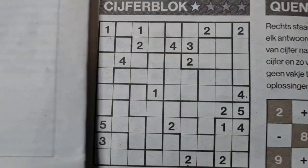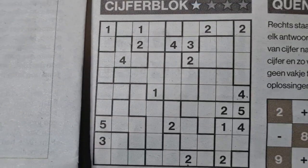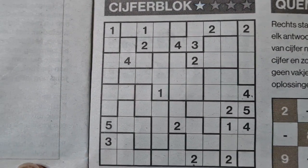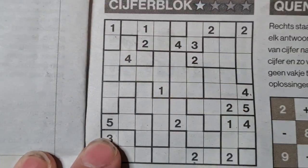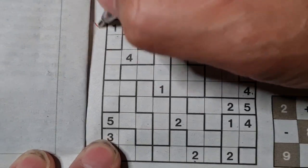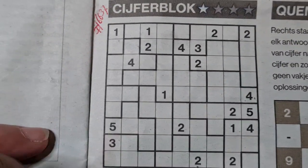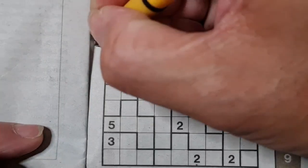Alright. Let me position this. Alright. Tectonic with 1 star, and this will be number, I believe, 6637. Before I start, I always count the printed digits. This one has 20 printed digits.